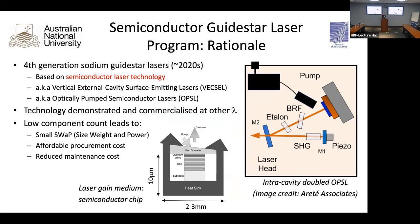So it's a really small laser gain area, but it's very powerful. You can get several tens of watts and up to a few 100 watts in certain systems. Not at the wavelength we're interested in, not yet, but there are commercial systems that are being sold by Coherent at other wavelengths, 532 nanometer in the green. So we want to do exactly the same thing, but at 589.